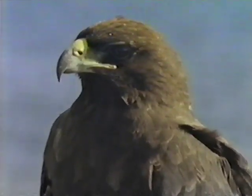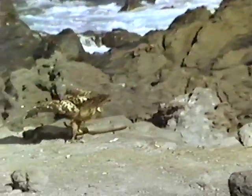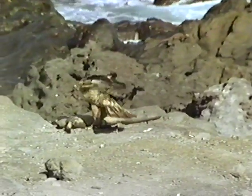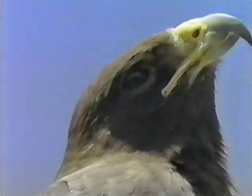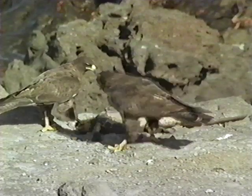The Galapagos hawk has obvious buzzard ancestors on the mainland, but it too is a separate Galapagos species. Like so much else in the archipelago, it's quite unafraid of man. It's a fierce and successful predator, preying on small birds, lava lizards, and young iguanas.